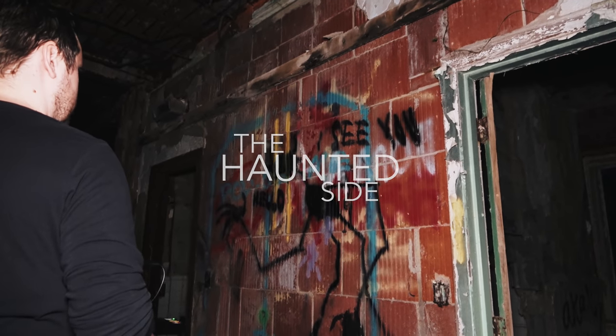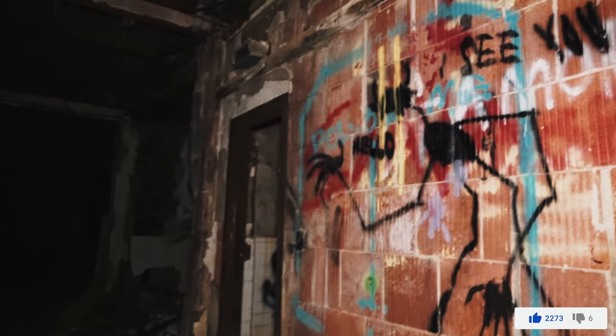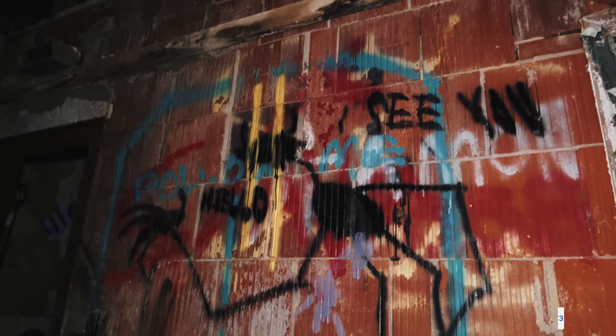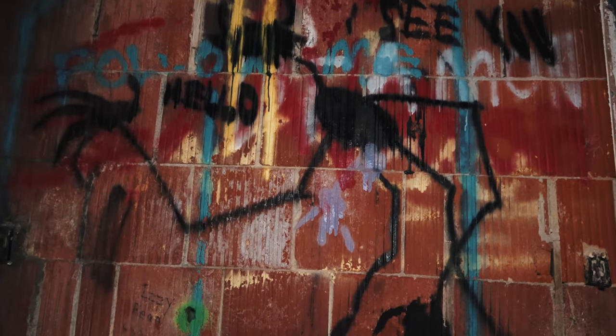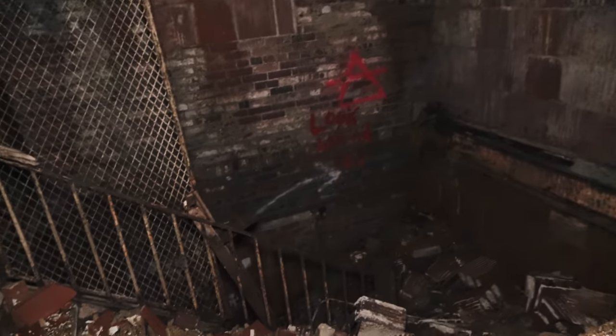Is this the thing you saw? Kind of. It looked like that, but it wasn't a stick figure. Did you see that? Is that a bat? It might have been. Oh, that's horrifying. No stairs. See, it says he's behind you. They always are.